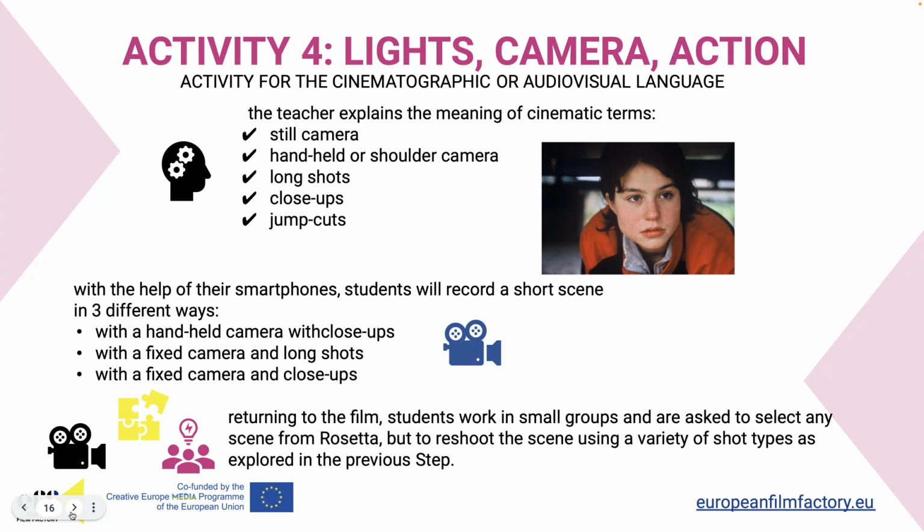When they go back to the film now that they know both the terms and they have a small experience of directing a scene themselves, they are asked to select scenes from Rosetta and reshoot these scenes using a variety of shot types as explored in the previous activity. I mean, they can reshoot a scene that has only close-ups and reshoot it with long shots, or vice versa, and then discuss the differences that these different versions have.